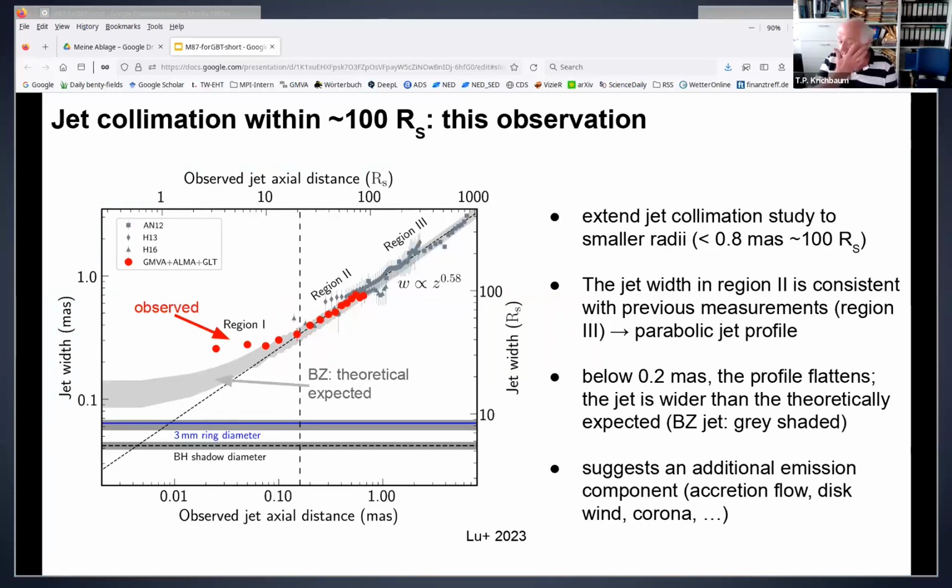Another important point is that we looked at the transverse width of the jet. So here we plot the jet width as a function of radial distance from the black hole. The red data points mark the new data obtained from this experiment. The gray data points are from earlier observations. In region 2 and 3, red and earlier data overlap, and we see the classical well-known parabolic jet profile, which goes roughly with z to the 0.6, so it's almost quadratic.